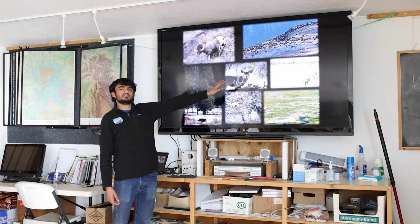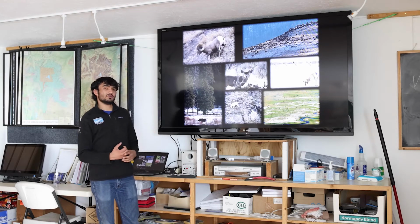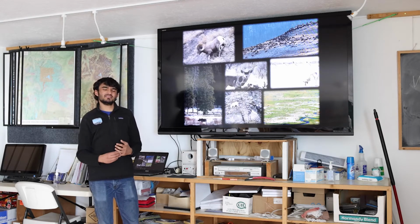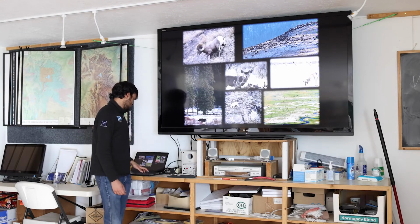And then we have 2 species of deer, the mule deer, and then actually our rarest ungulate in the park is the white-tailed deer, which of course is common in the other parts of the country. So there's a lot of old-timers here who will actually get more excited about seeing a white-tailed deer than they will about a grizzly bear or a wolf.